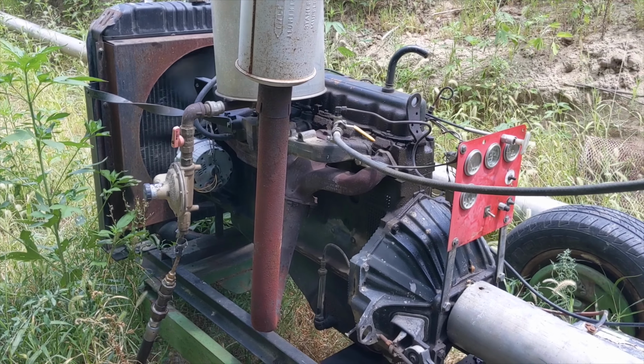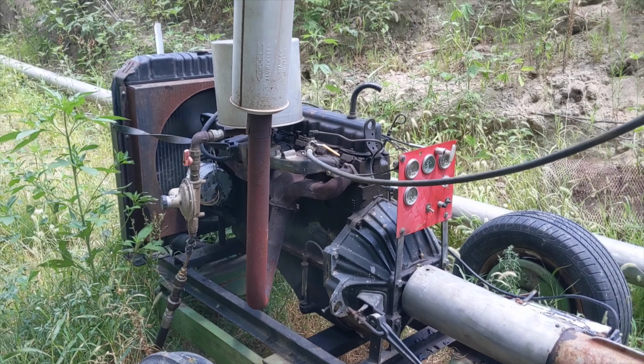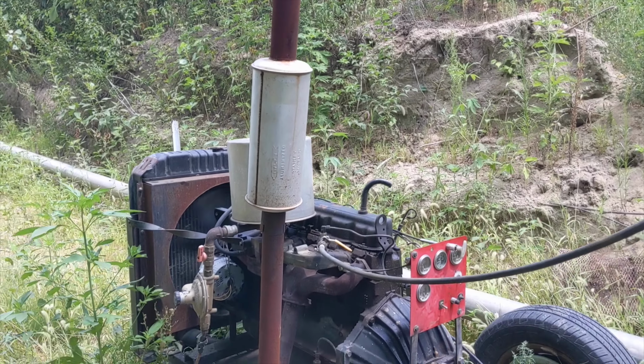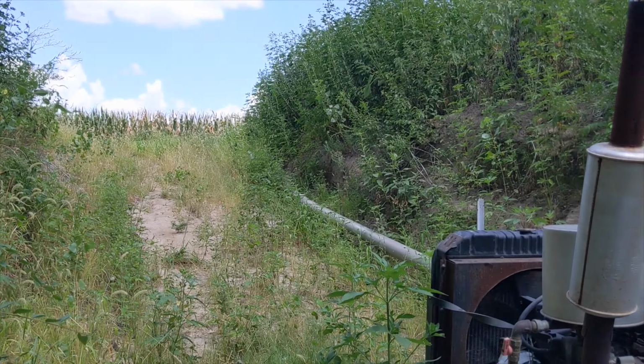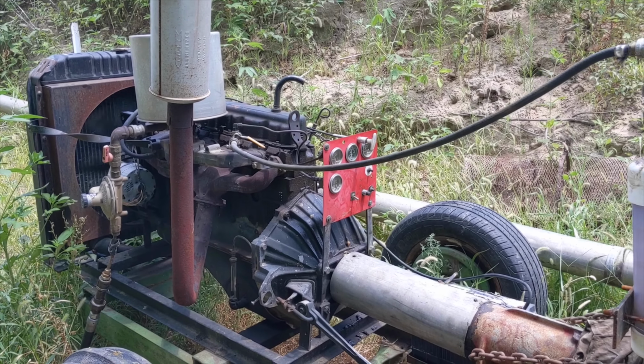Letting the river pump engine cool down here, and shutting her down for the last time this year. We're done pumping on that corn. Should have enough to finish out. It's funny because we're already picking the dryland corn, and the irrigated is still a ways off. But this will be the last pass for this one. Shutting it off here, and we'll hopefully get it pulled out of the river.